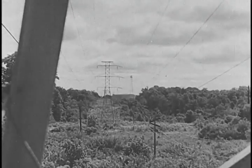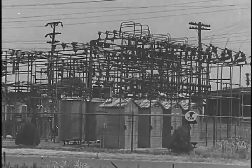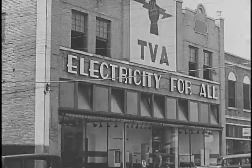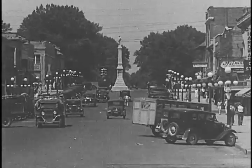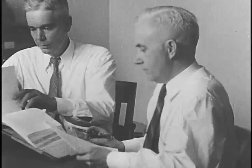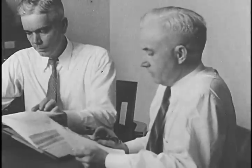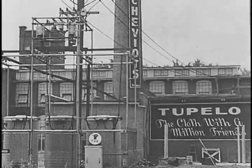Let's follow this line, across the hills to Tupelo, Mississippi, the first city to contract for TVA power. The main street, the courthouse, the city hall, and the mayor and city clerk reviewing figures showing that with power costing an average of 55% less than it formerly did, sales increased 126% in less than a year.